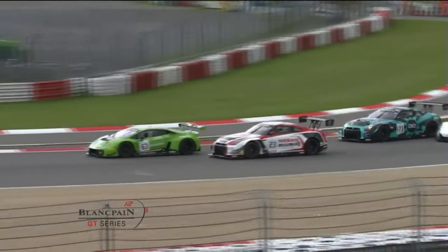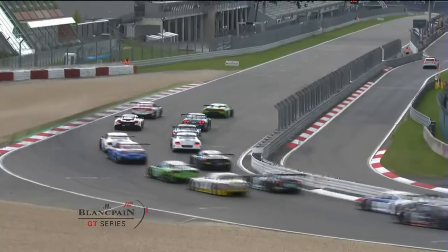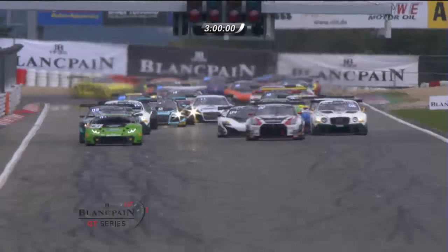Yeah, it's V10 horsepower versus V6 turbo torque, and Chio, who's the lightest driver in the field, probably one of the smallest, may have a slight advantage, but really, it's going to be eyeball to eyeball at turn one. Here we go, lights out, the race underway.